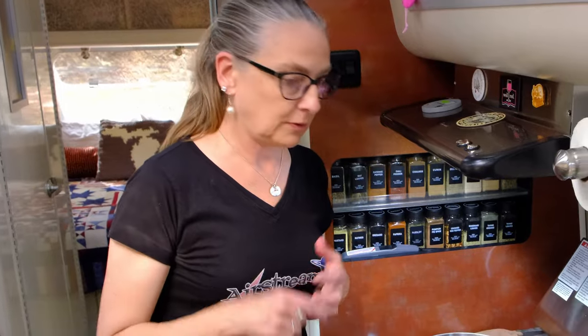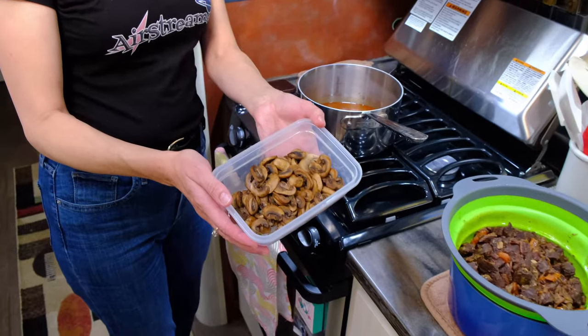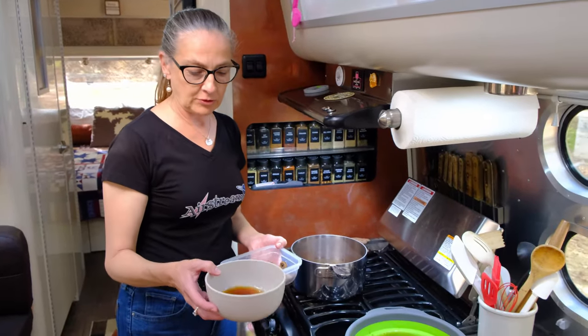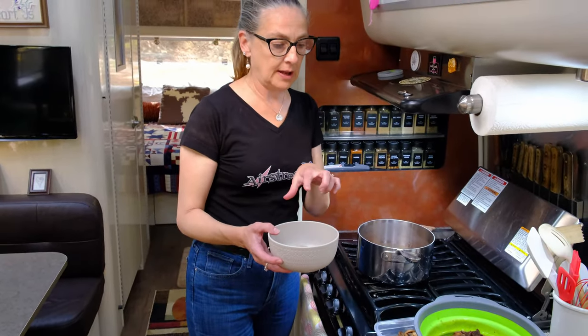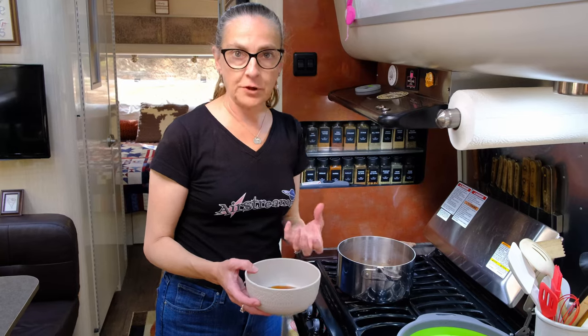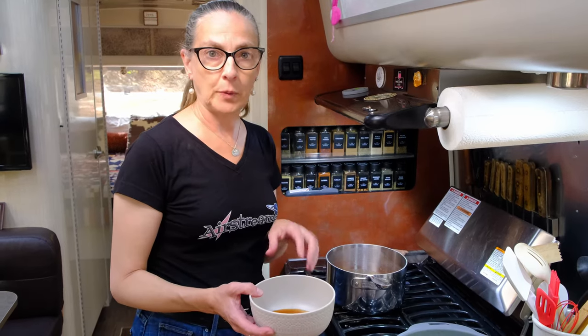I mentioned earlier that Julia's recipe calls for pearl onions and sauteed mushrooms. We won't be adding the pearl onions because Jim and I don't care for them. We will be adding the sauteed mushrooms, which we've already done in butter. And I should probably add this in right now, or maybe just at the end, I'm not sure. This is something I did kind of on my own. I took some broth and put the herbs in it and let it simmer so that we've got the essence, the oils, and the flavor from the fresh thyme and the fresh parsley. So I'll be adding that into the stew, right at the end probably.